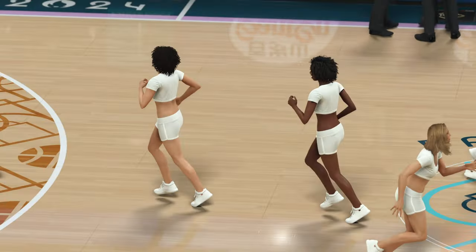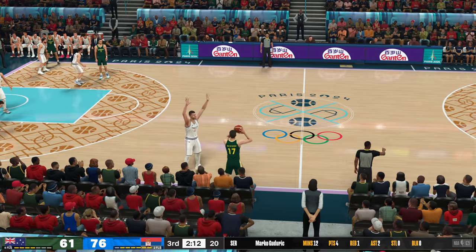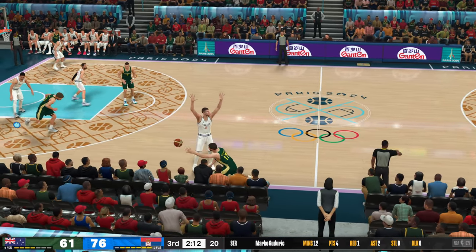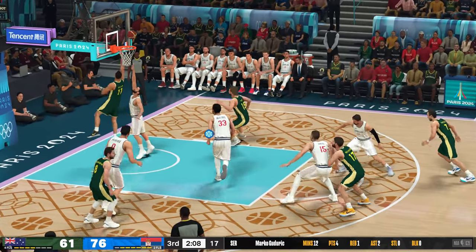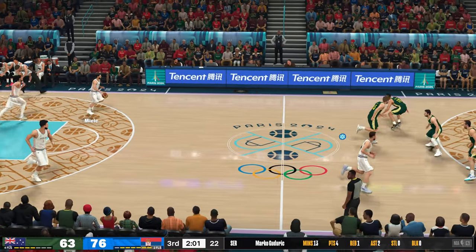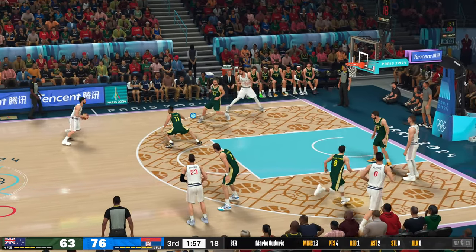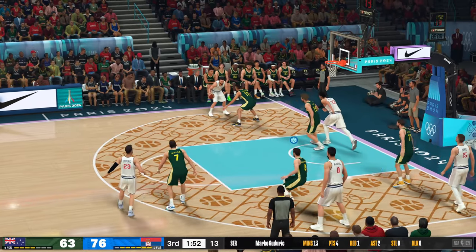Australia making a switch here. To the inside, Exum. Terrific assist, a nice finish. Solid play all around. That is super efficient, getting in deep and then taking advantage. There's 1:54 left to play in the third.